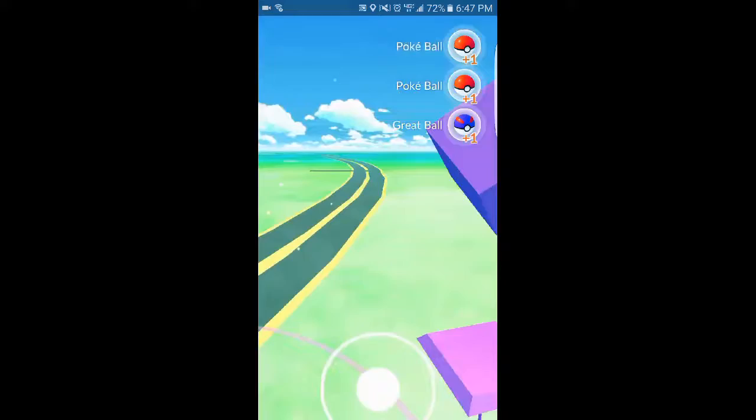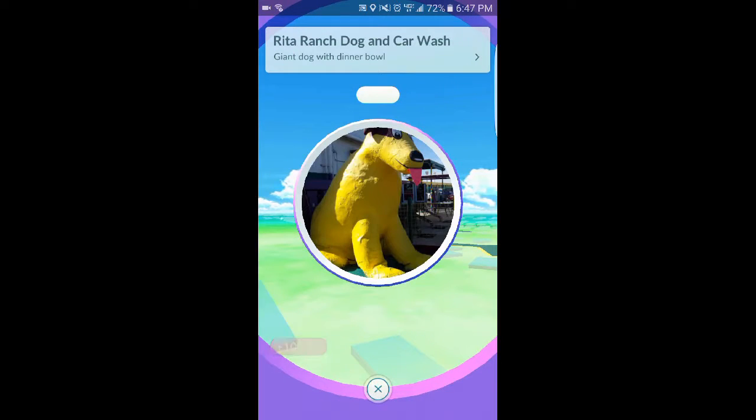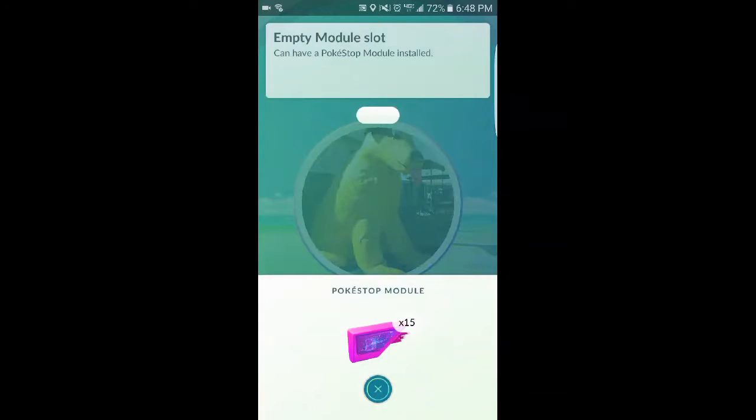So there's really nowhere to sit. Oh, and I didn't bring my wallet, so I can't go down to Rita Ranch Market. And should I use this lure? Are we gonna be here for 30 minutes? I don't know. Nah, I'm not gonna use it.